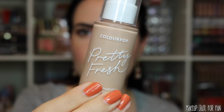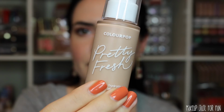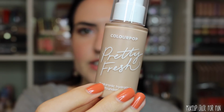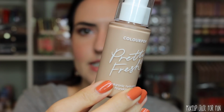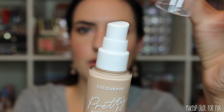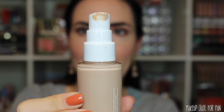Okay, so let's get back to the foundation now. Here's a close-up of the packaging. This is 1 fluid ounce of foundation, so standard size foundation. This looks like a frosted glass, but it's actually a plastic bottle, so it's not super heavy. There's a little clear cap that you pull off, and then you can see here it has a little pump dispenser.